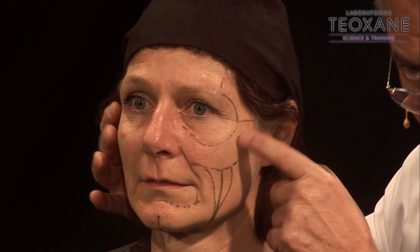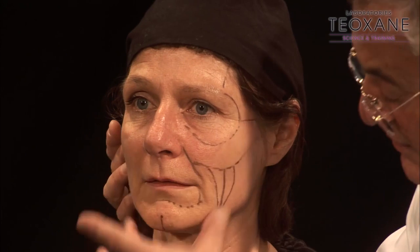The first thing we have to assess is the geometry of the face. It's quite easy, basic. You can have a square face, like she has, which means the distance between the cheekbones is quite equivalent to the jawline here. Okay, so she has naturally a square face. You have triangle face and you have oval shape. So today we are dealing with a square face.